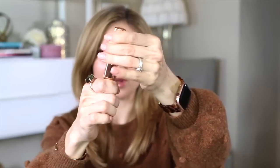So if you are someone that likes the Shape Tape or a thicker full coverage concealer and you don't like a natural one, you're not going to like this because it's not anything like that. It is much lighter weight. It's much more sheer. I do have some complaints about the packaging. I find this lid so difficult to close. It is so difficult. I just don't like the packaging of it. It's pretty, but I don't think it's really functional.